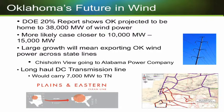So where are we going? Again, I mentioned this Plains and Eastern Clean Line. As we look at the estimates, they're planning it in 2 phases to carry 3,500 megawatts each of power out to Tennessee. As we talked about too, we've got Chisholm View, which is actually being sold to Alabama, literally speaking. It's an actual power purchase agreement, as approved by the Utility Commission in Alabama, to purchase Oklahoma wind, which is just awesome. So again, reports say 40,000, that's a lot.